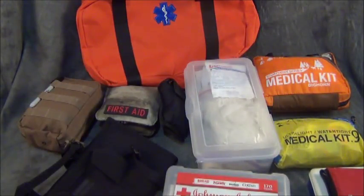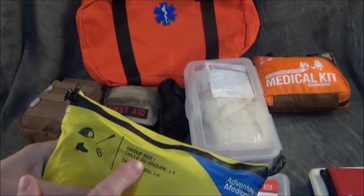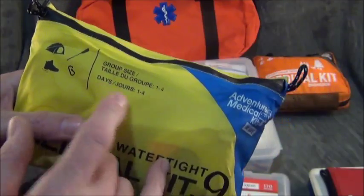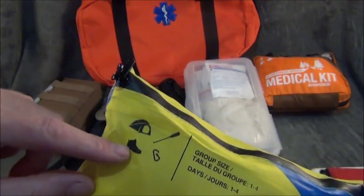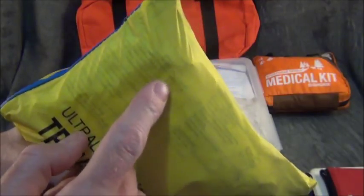Now, when it comes to the outdoors, because everybody knows that I love the outdoors, I love being outside, I tend to carry one of these kits. Now, this is from Adventure Medical Kits, and as you can see, it even tells you on the side of the package, group size 1 to 4, okay? Probably about 1 to 4 days. And it tells you that it's good for hiking, boating, climbing, and camping. It even has symbols so you don't have to read. And it has instructions, and I don't want to pull this out, but it tells you all the kit that's in here.